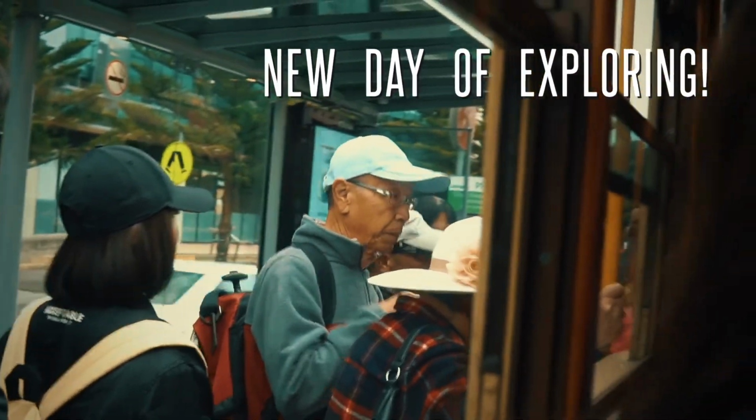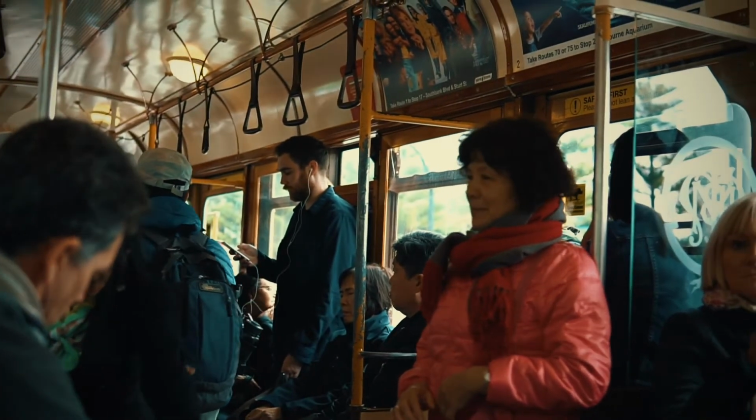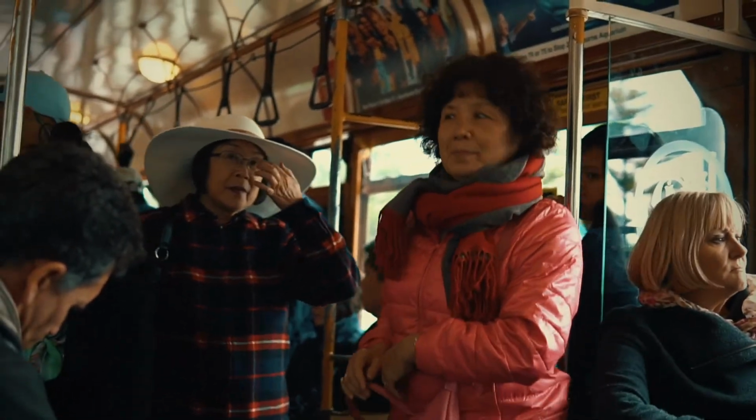Here for the heritage listed cargo sheds and enjoy it. This stop is Burke Street and Harbour Esplanade.